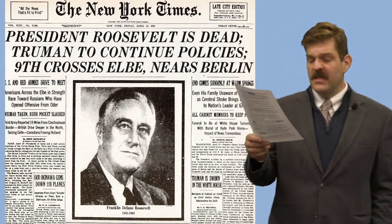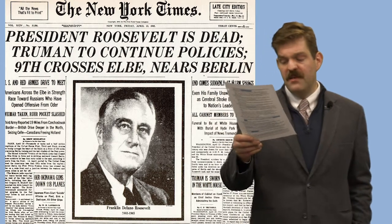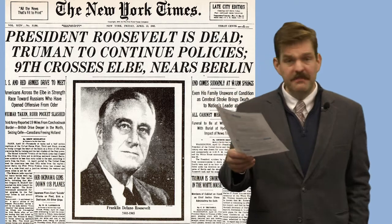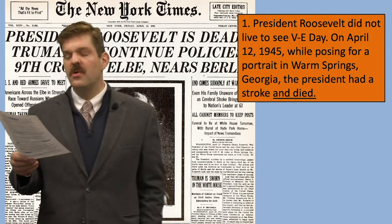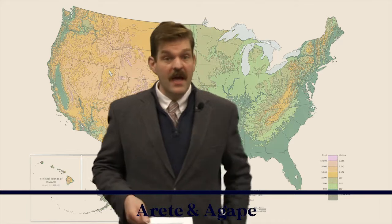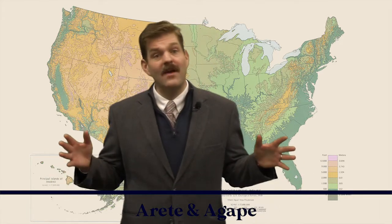Subpoint G. President Roosevelt, he didn't live to see VE Day. On April 12th of 1945, while posing for a portrait in Warm Springs, Georgia, the president, who was ailing, had a stroke and died. That night, April 12th of 1945, President Harry S. Truman became the nation's 33rd president. This change in leadership in the midst of a war would have massive carryovers that I can't wait to tell you about.